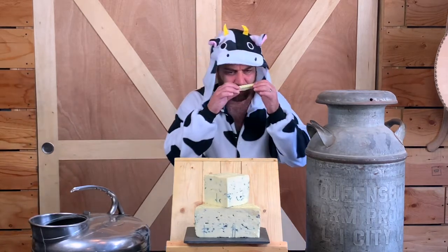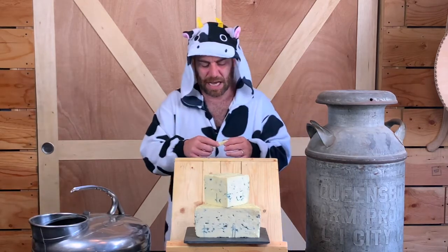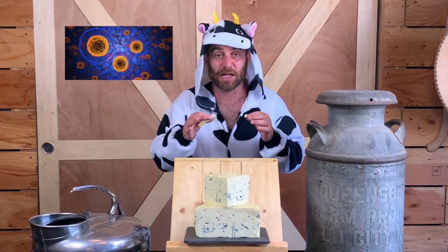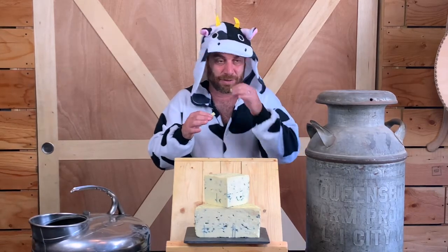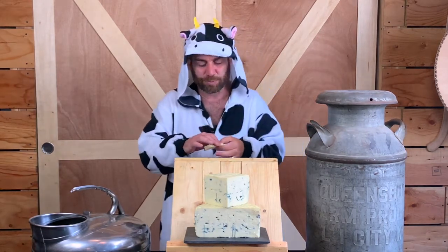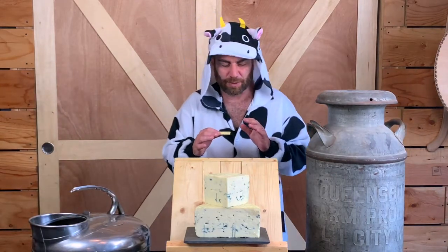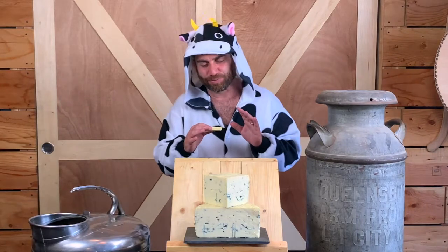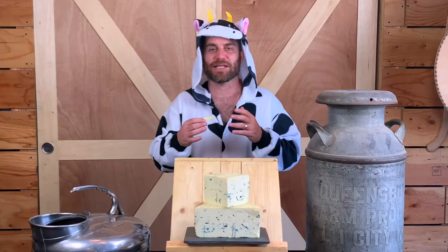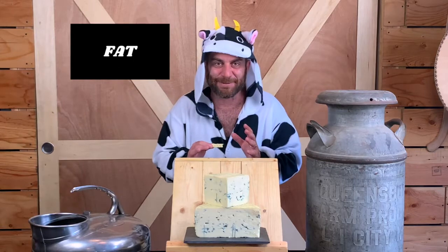First we smell. Oh, the nose is a little bit like celery, like a cellar, and lactic. Now let's try it. Oh boy, this cheese is intoxicating. So it's like blue butter. And what I mean by that is that the texture is literally like warm butter meets fat.